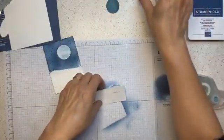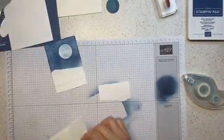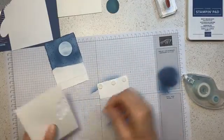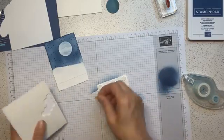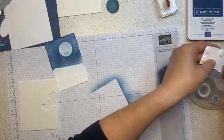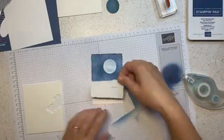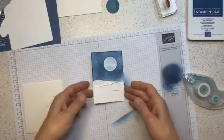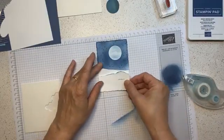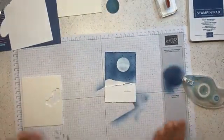Okay, and then we're going to take dimensionals and we're going to put dimensionals on the bottom right here and on here as well, not up here. Okay, this is just the regular white paper. Okay, so we're going to glue it down like so. This is our basic white paper.